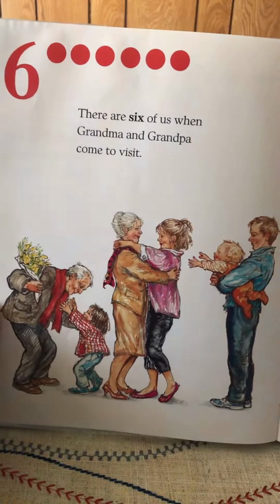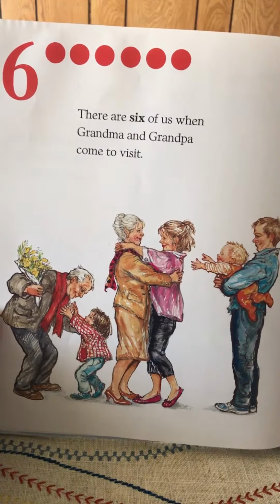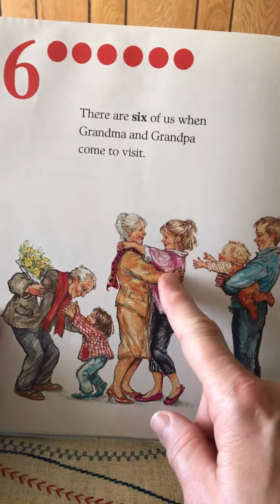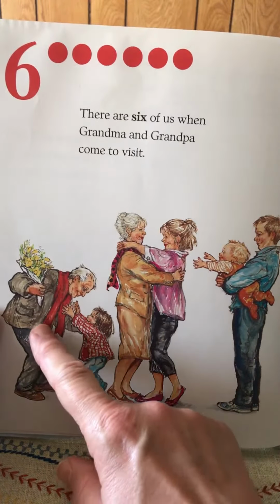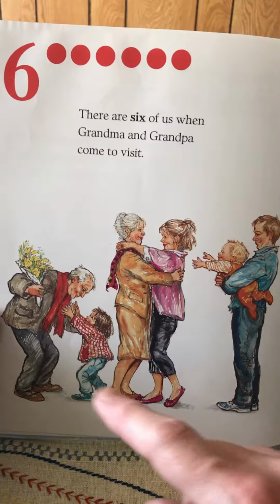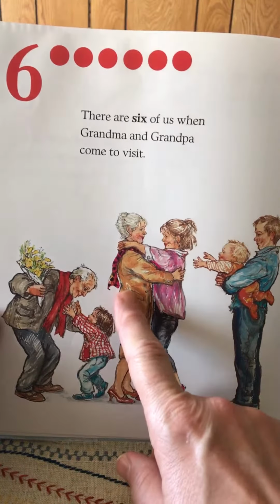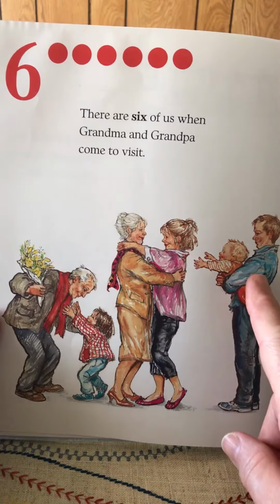There are six of us when Grandma and Grandpa come to visit. So let's see, there's Katie and there's Olly. There's their mom and their dad, and that must be Grandma, and that must be Grandpa. So let's count all of them. One, two, three, four, five, six.